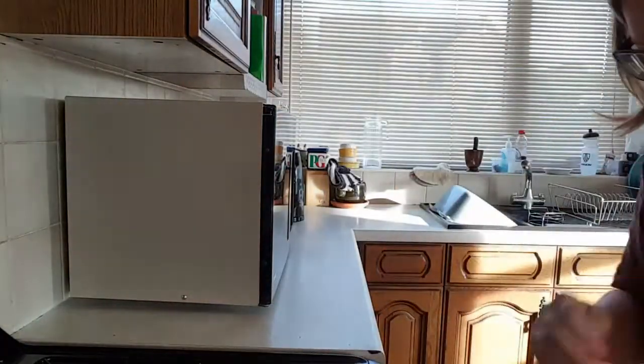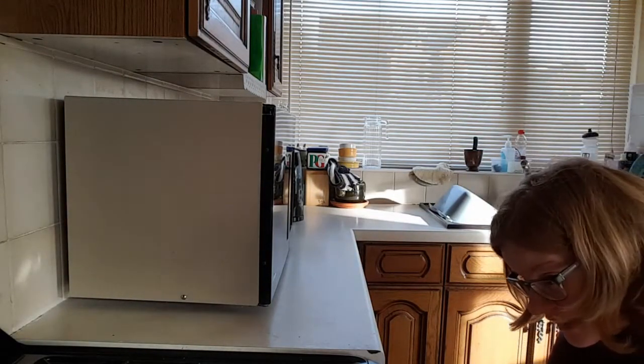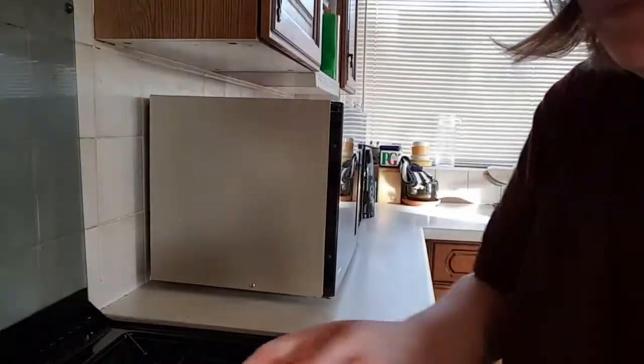I'm going to go in here. But first I'm going to actually switch the hob on. It's gas, so you get little blue flames. See? Ta-da! Yeah, cooking on hob.